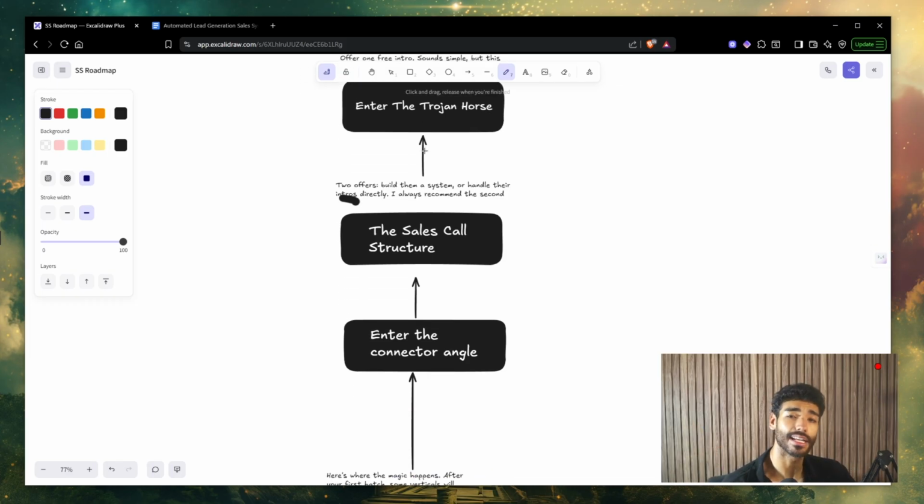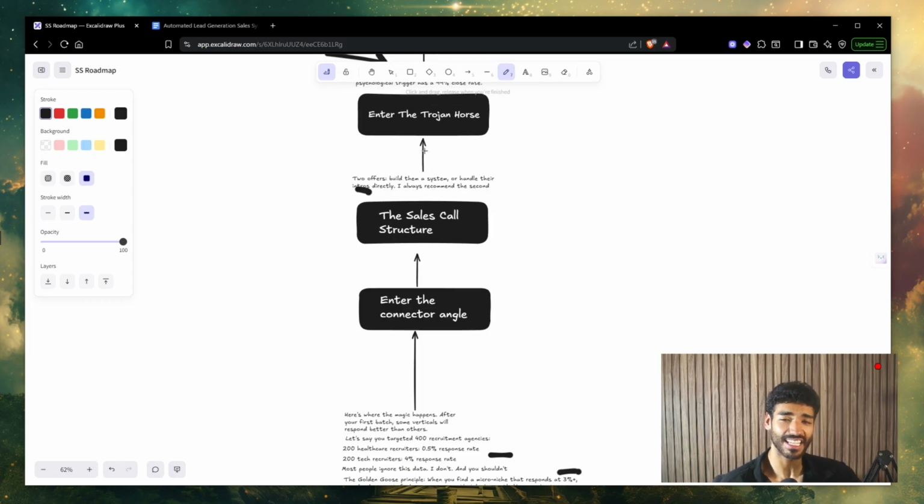So now you're going to go ahead and over-deliver. There you go. Now you have everything. The only thing you have to do is simply get out there and take action.